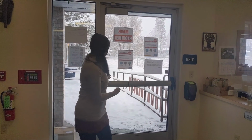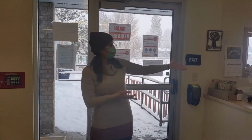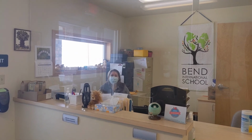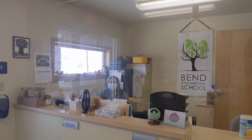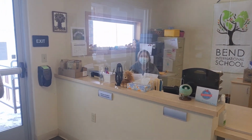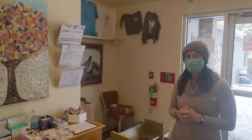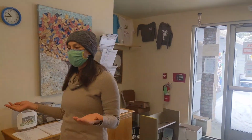So here we are at the main entrance where you come in. Here's Senora Kimberly. She's our lovely office manager. And this is where you come to get your volunteer badge and sign up to volunteer when it's a non-COVID year, and also take care of any paperwork or turn in any forms. If you have any questions, it's a very helpful place to be. So this is the main office. And from here, we walk right into the middle school central station.